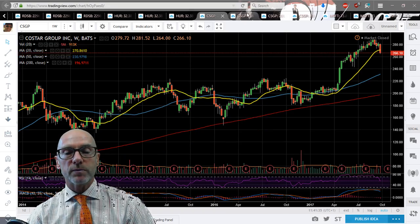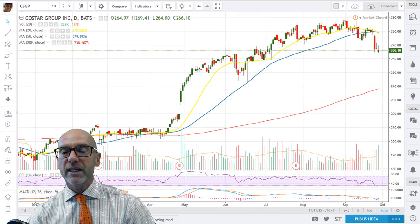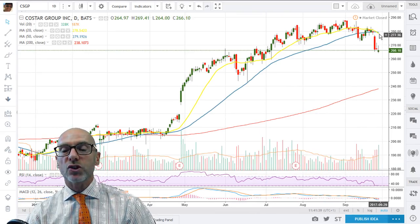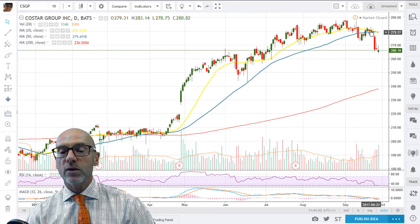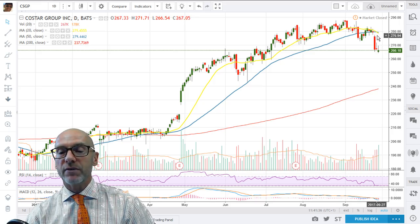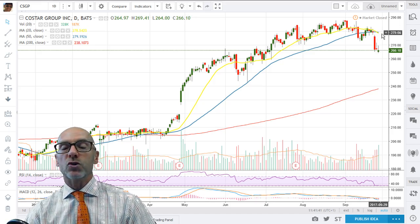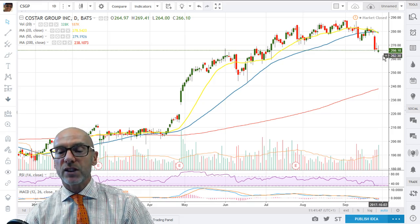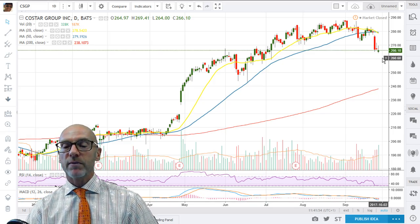On the daily, here you can see that the 20 has just crossed the 50-day, the yellow line crossing the blue line. That's a bearish sign for the medium-term picture, and expect the 20 to now crack down and become resistance on any rally. As I said, today I'd expect it to come off open at around the 260, around the price of the pricing of the secondary.